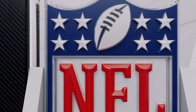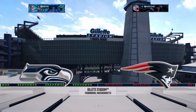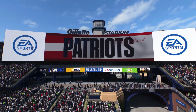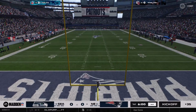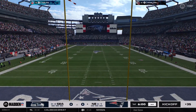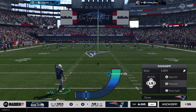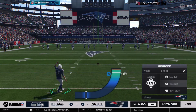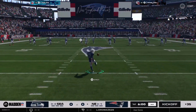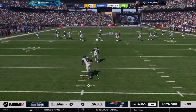Halfway between Boston and Providence, it's the home of the Patriots, Gillette Stadium in Foxborough. Coming up, we've got a good one in store. It's the Seattle Seahawks and the New England Patriots. Game time is here. Glad you're with us. Mike Tirico along with Greg Olson. And off we go from Gillette Stadium.